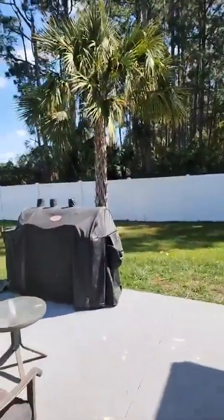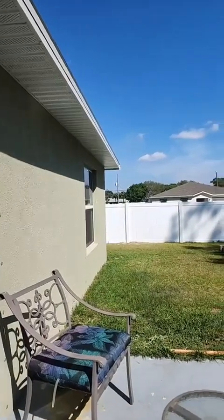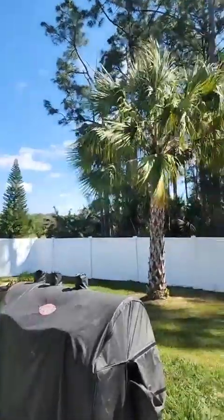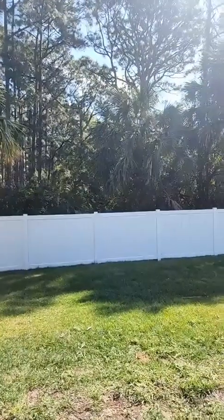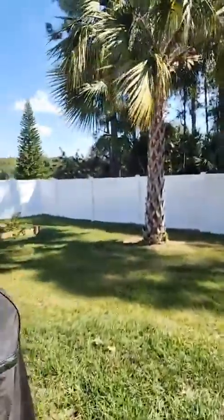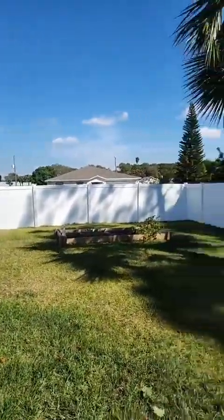This backyard is spectacular. We are on a corner lot, so you have a nice big corner lot. And then look, they were able to put white vinyl fencing around the entire backyard so you can let your kids or your dogs play or just have the privacy. The septic is out front, so you can definitely put a pool back here if you're looking for a pool or just more backyard space or a bigger patio you could extend.